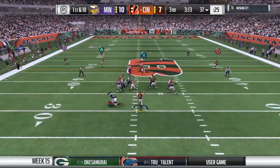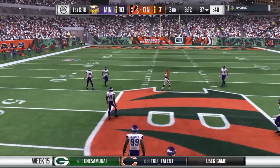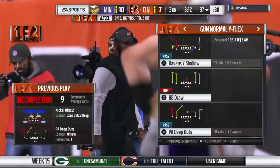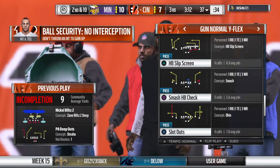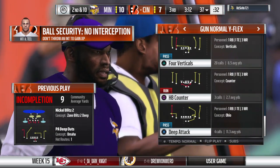Trying to shake off the interception from the last drive. He'll look to throw. It's always tough for the guys throwing the football when they think they've got a completion and the ball's almost there, and then someone sneaks a hand or two in and bats it away.